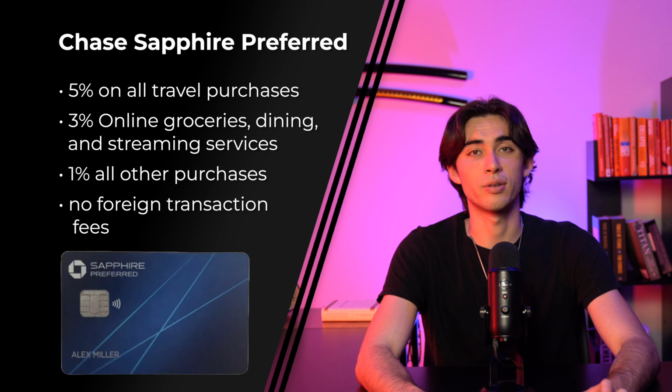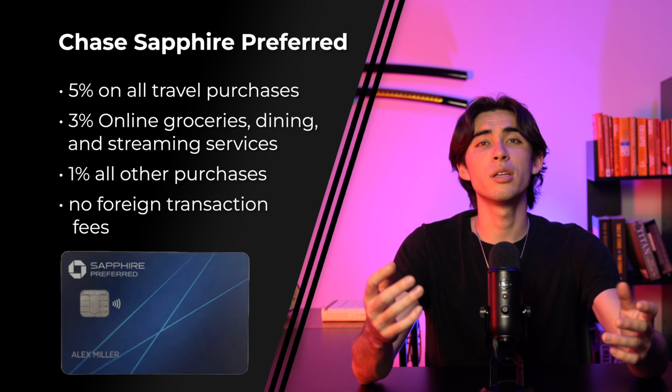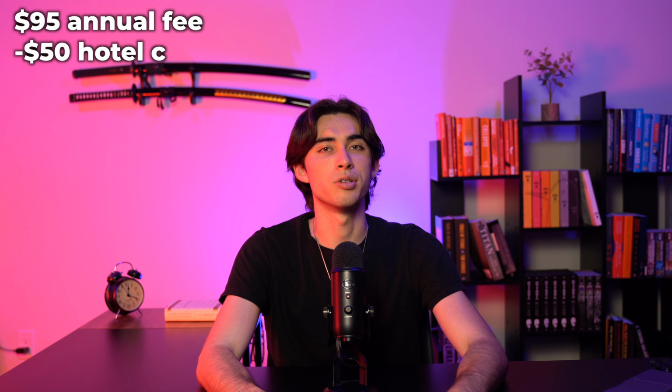The main reasons for that is it gives you 5% back on all travel purchases and no foreign transaction fees. Additionally, you get 3% back on online groceries, dining, and select streaming services. So this card is the one card that actually does have an annual fee. The annual fee is $95 a year.